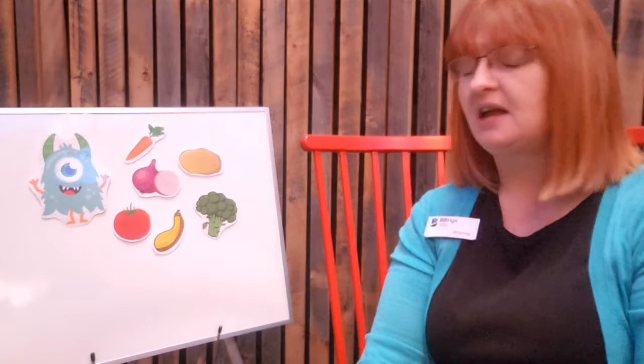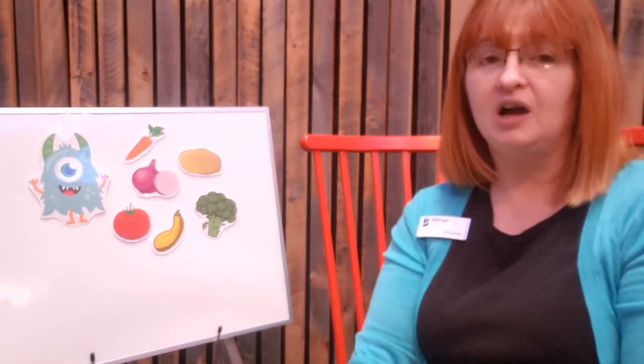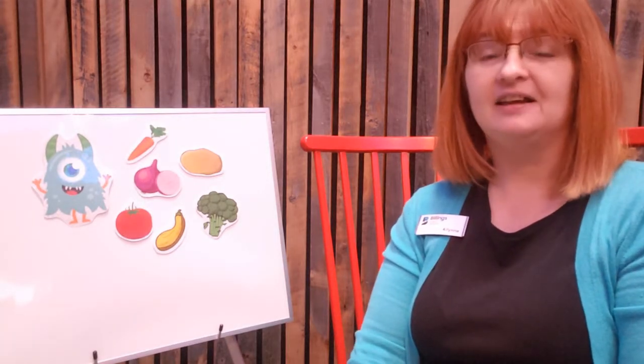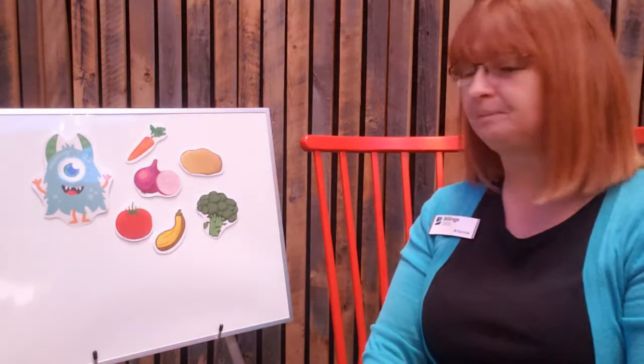So it's going to go like this. Hungry monster, munch, munch, munch. Hungry monster, would you like some vegetables for lunch? And then we're going to say all the different vegetables. Then we're going to pick one for her to eat. And then it goes, hungry monster, how was your lunch? Delicious and healthy. Thank you very much. Can you do that? Alrighty, so here we go.